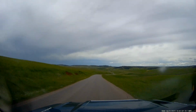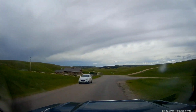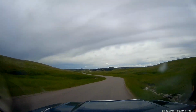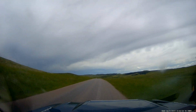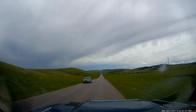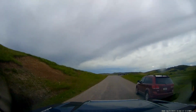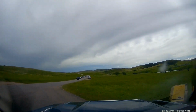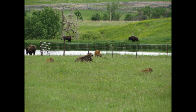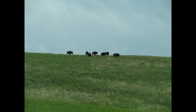As we come into this area, you can see there's quite a few cars parked on the side of the road. And when we come around this last bend up here, you'll see there's quite a few more cars that are parked. Normally, that would say there's some animals in the area. Luckily, the folks that were just pulling out, we pulled in and took their spot.